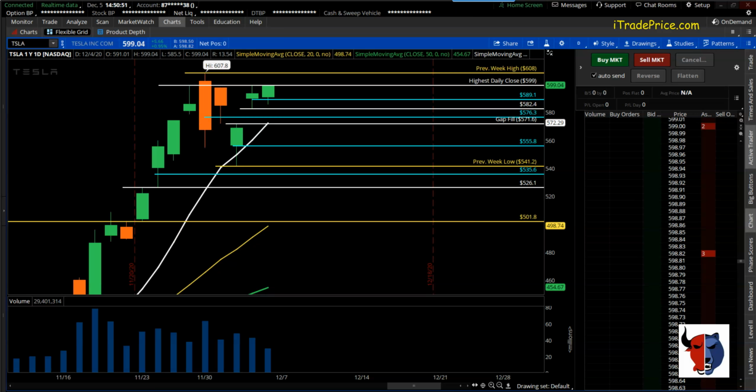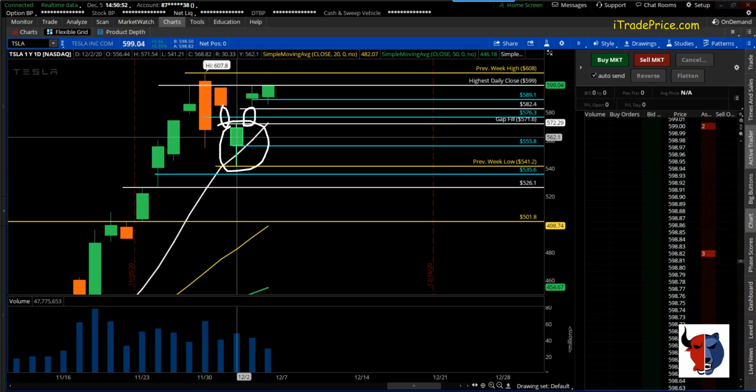In the daily time frame, again, we did gap down midweek here, but then that gap was completely reversed. Right here is the gap down, and then it completely reversed that gap back up, essentially making this some sort of island reversal. I don't know if that's a pattern, I think. So we have held the 582 level since the past two sessions, and this 600 level has been the resistance.